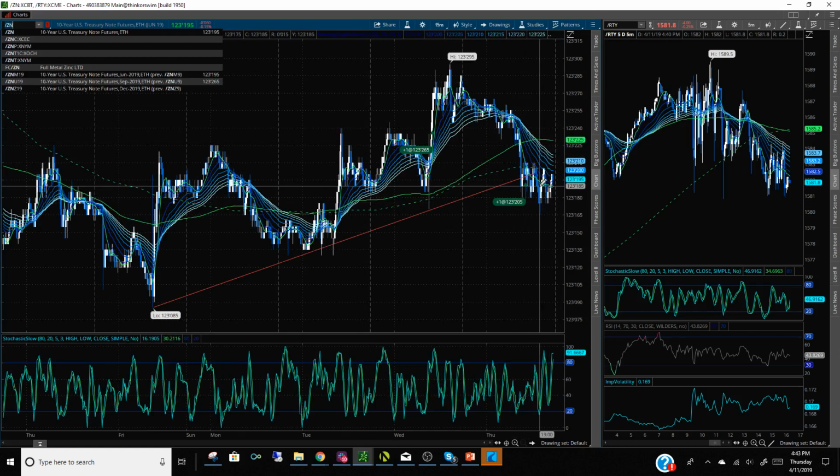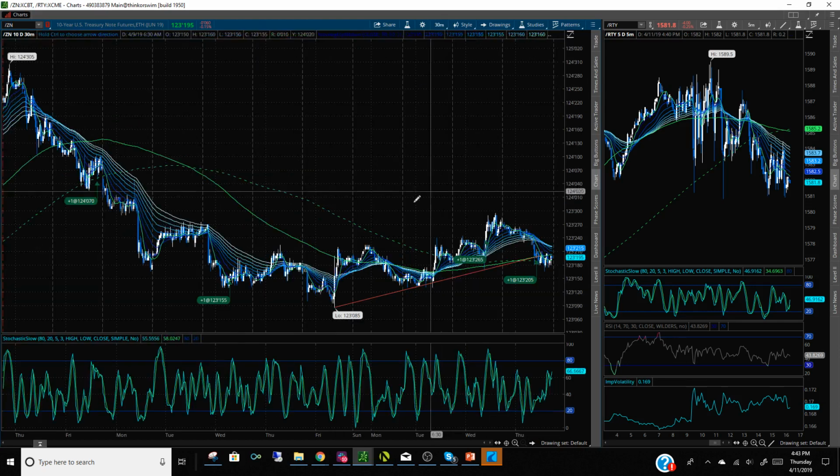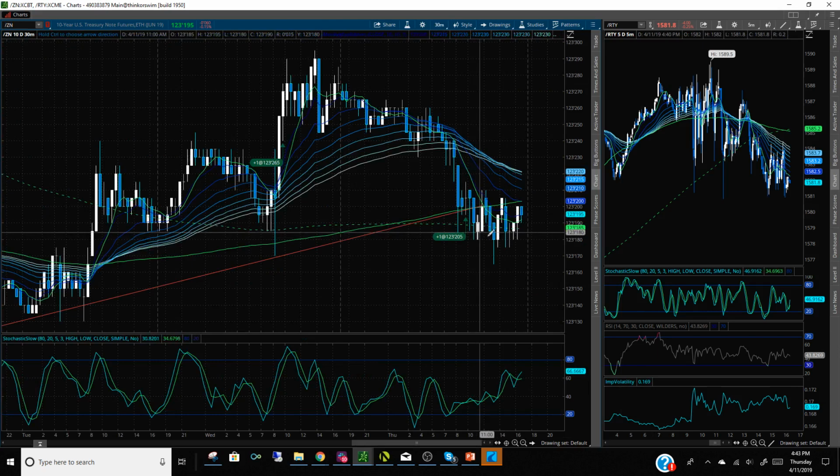I don't have any long bonds on. I don't have any 30s. I don't have any ultras on. Yeah, so that's what I'm thinking in 10s. Just so basically a 5s 10s flattener with a directional bias, bullish uptrend. Better buyer.